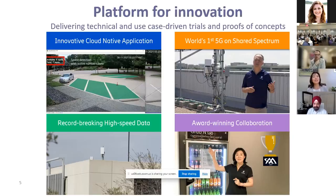So as you can see, there are limitless possibilities for applications on top of a powerful 5G infrastructure. And we will continue to leverage this as an asset to bring in more and even greater 5G innovations to transform the industry and our society. Thank you.